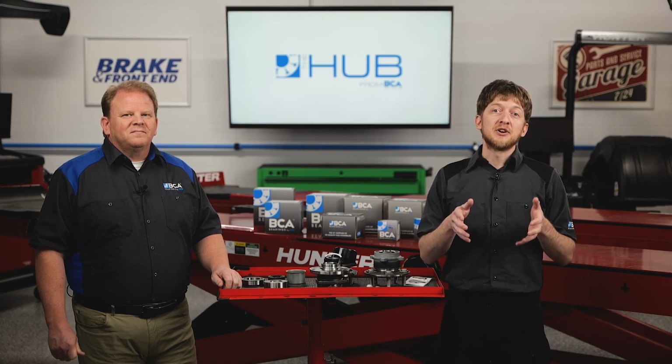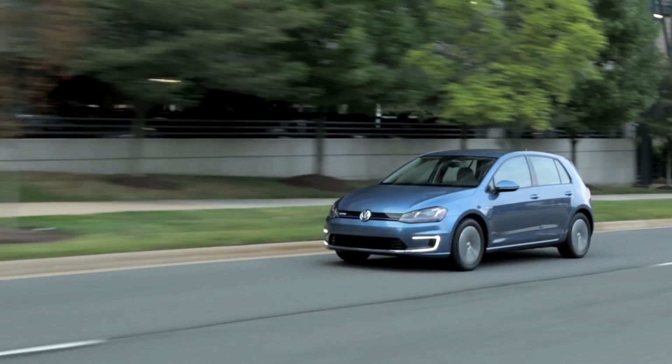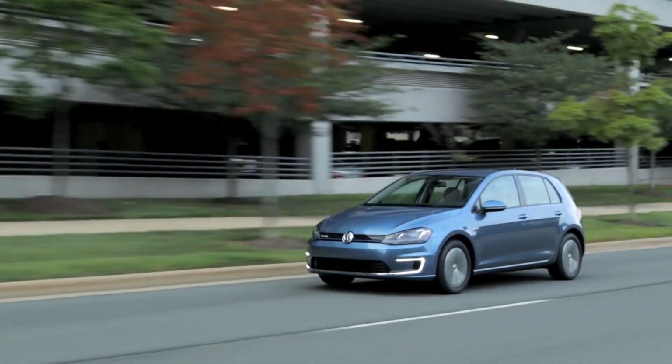So the wheel bearings installed on an e-Golf would have to support an extra 492 pounds of vehicle weight compared to those installed on a GTI.